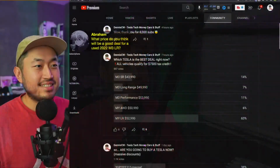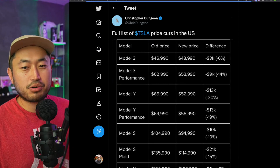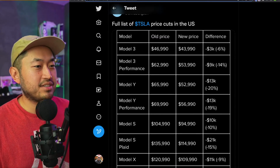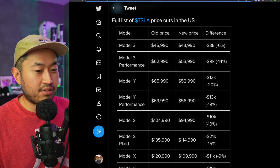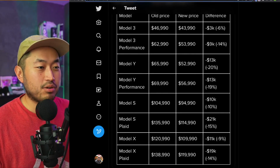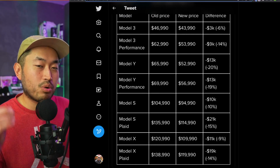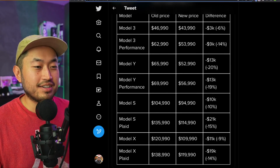If you don't know, just to quickly recap, Tesla prices were discounted massively. Shout out to Christopher Dungeon for putting this price grid together on Twitter. You can see here it was anywhere from a $3,000 discount on the Model 3 Standard Range all the way up to $21,000 on a Model S Plaid. Absolutely insane. But the one thing no one has really highlighted, that I haven't seen yet, is what the price is after the $7,500 tax credit.